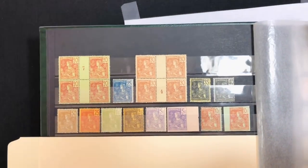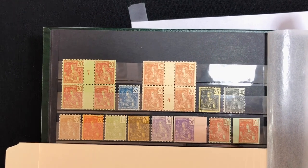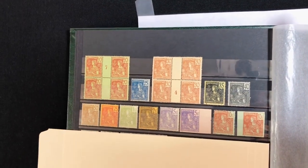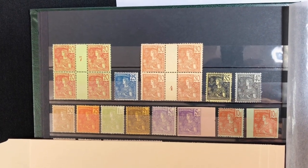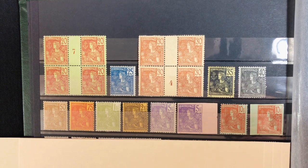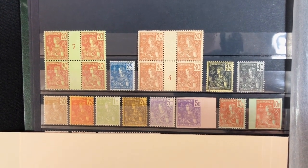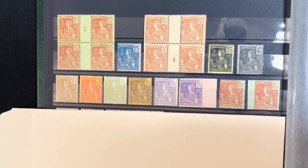Okay, continuing on with the Grasset series, the 20 centime. This one has a millisem piece. It is a reddish green color. The 25 cent one is a deep blue. The 30 centime is a pale brown. That's also a millisem. The 35 cent is a blackish yellowish color.